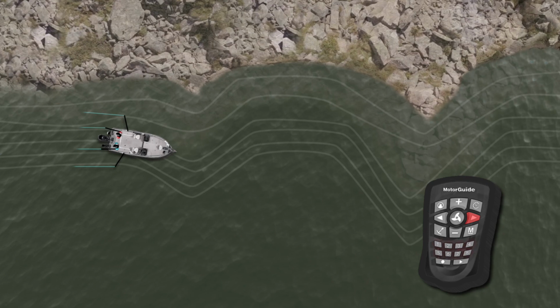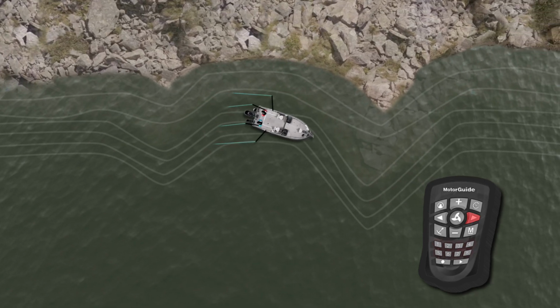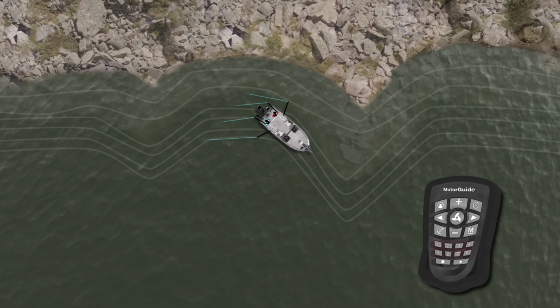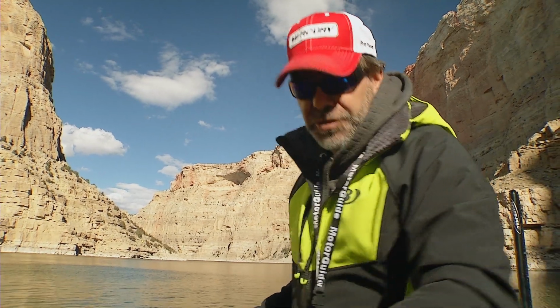Sometimes it's small corrections. Sometimes if one of these slides comes out into the lake, I might have to make a pretty good turn to stay in that correct depth. Now, the other thing is staying on these sharp breaks is sometimes hard to tell because your sonar can get fooled. In fact, let me show you right here on the screen.